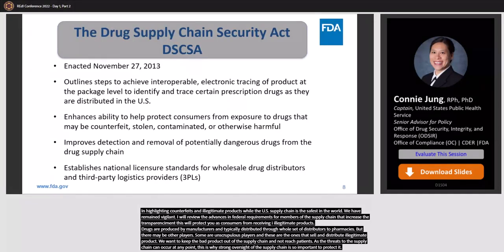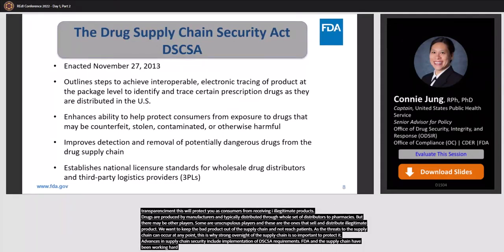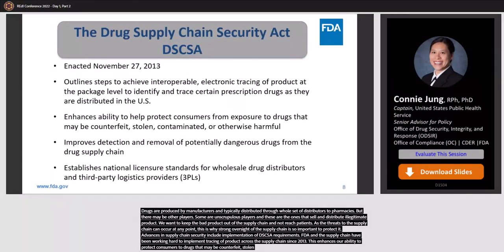Advances in supply chain security include implementation of DSCSA requirements. FDA and the supply chain have been working hard to implement interoperable electronic tracing of product across the entire supply chain since 2013. This enhances our ability to protect consumers from exposure to drugs that may be counterfeit, stolen, contaminated, or otherwise harmful. DSCSA also improves detection and removal of these potentially dangerous drugs from the supply chain.